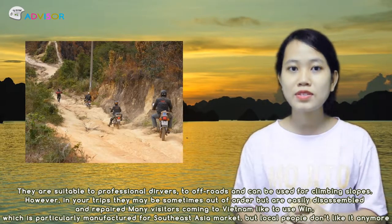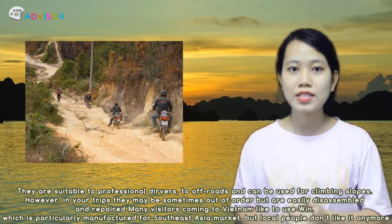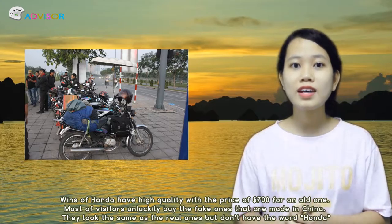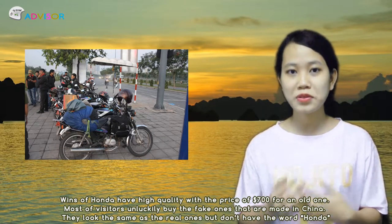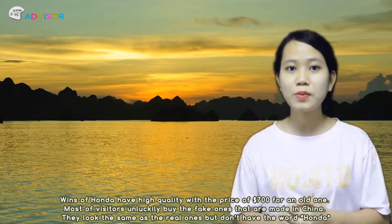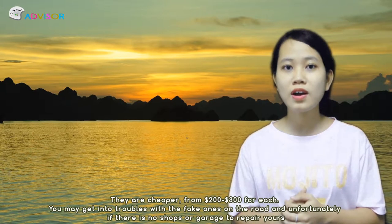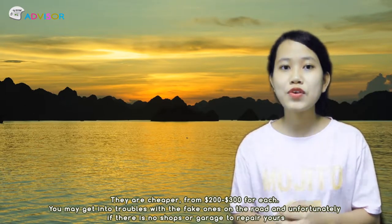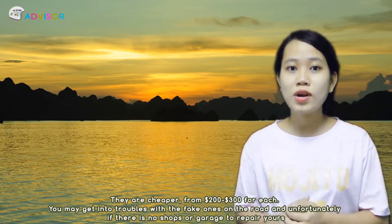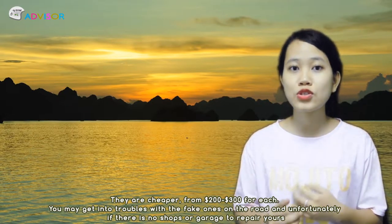Many visitors coming to Vietnam like to use the Honda Win, which is particularly manufactured for Southeast Asia markets, but local people don't like it anymore. Wins have high quality, with a price of $700 for an old one. Most visitors unluckily buy the fake ones made in China. They look the same as the real one but don't have the word Honda. They are cheaper, from $200 to $300 each. You may get into trouble with these on the road, and unfortunately there may be no shops or garages to repair yours.